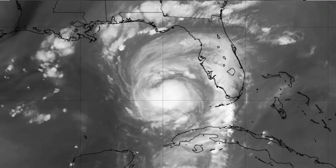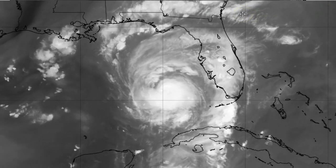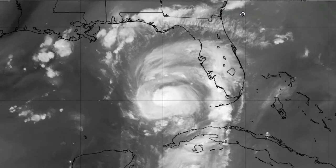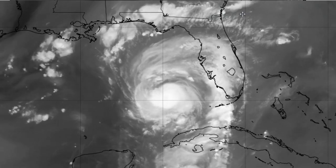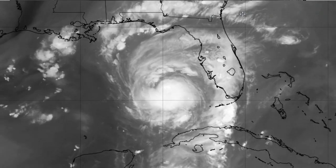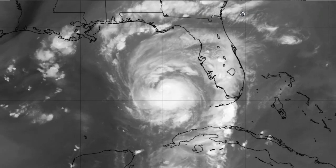Well, we're starting to get the significant outer bands on the west coast of Florida. Some of them even bearing in to Dade County on the Everglades side. Pretty heavy storms right there. It's tracking pretty fast. Looks like it's going due north at this point. So it looks like if you're South Florida, you might be out of the woods here.